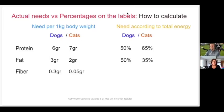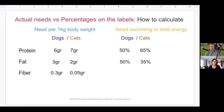So suddenly you are looking at food that, if it has the right amount of protein, is too high in fat and carbohydrates. And if you give it according to the calories, then it has too much fat and carbohydrates, but not enough protein, because it's reduced according to the calories. So this is what you really have to look at. So, recap.